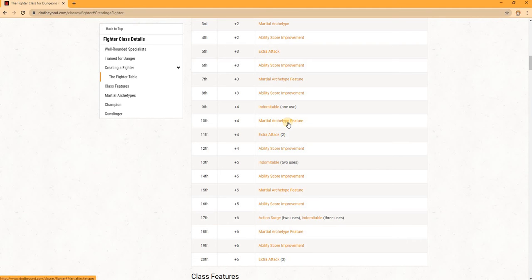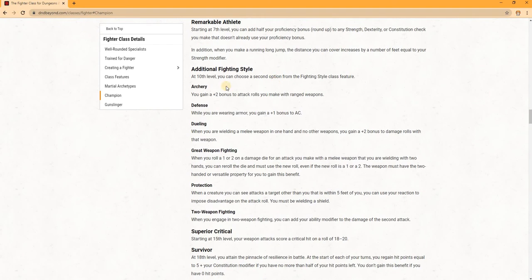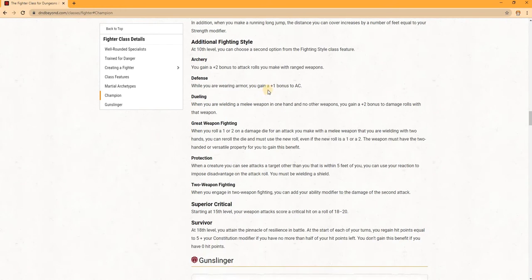Next up is another archetype feature. For Champion, this is Additional Fighting Style, so you can choose a second option. The options are the same: Archery, Defense, Dueling, Great Weapon Fighting, Protection, and Two-Weapon Fighting.